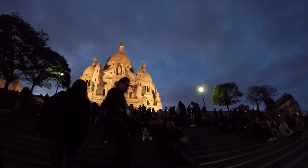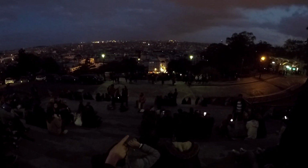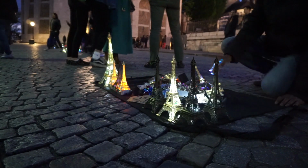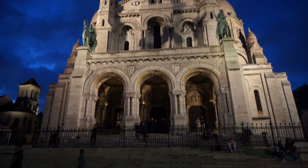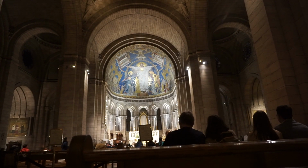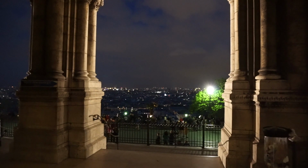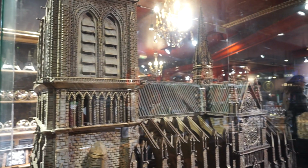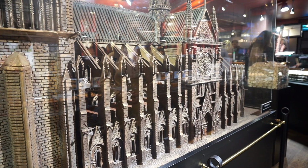By the time we got to the church, there was already a big crowd of people sitting on the steps to admire the city night view, and the church was even more stunning up close. Despite the crowd, I really loved how the cobalt blue of the early night skies brings out the beauty of the Sacre Coeur even more, and stepping inside the church itself made the whole experience even more grand. And the rest of the night was spent checking out one of Paris's most famous chocolate shops in the area.